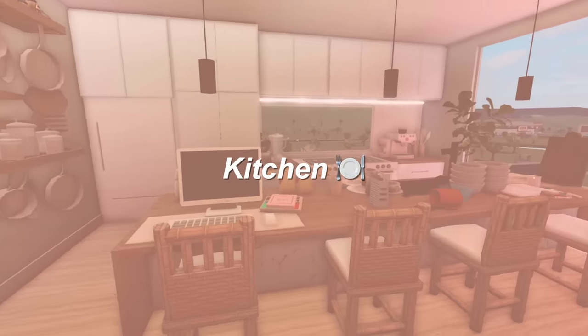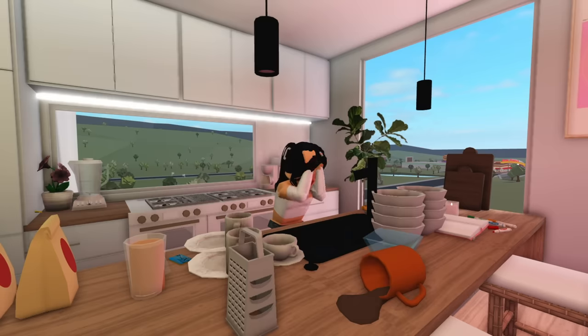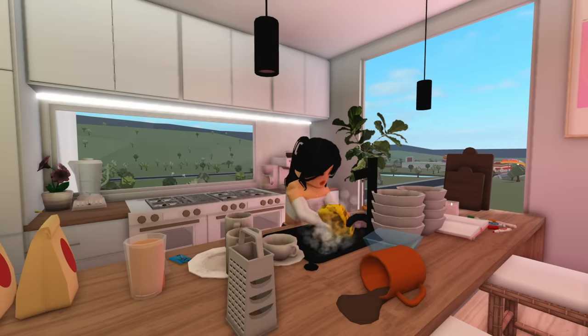For the kitchen, I'm gonna start off by doing the dishes. My bedroom, my bathroom, and my hallways are now officially clean, so it's time for the kitchen and the living room. I left the two biggest places for last. Let me just wash my face to refresh it up a little bit. All right, let's wash these dishes now.